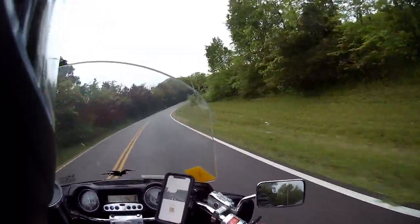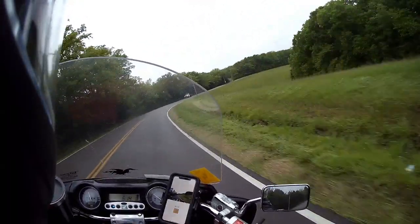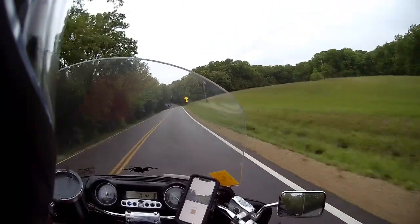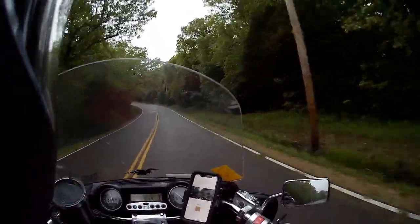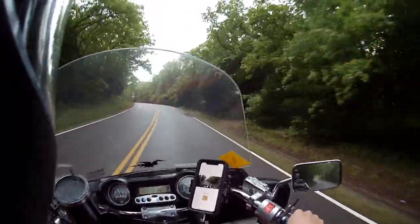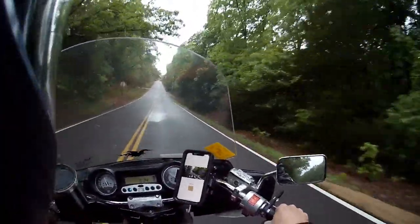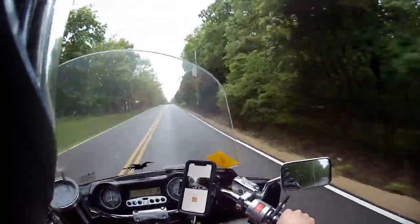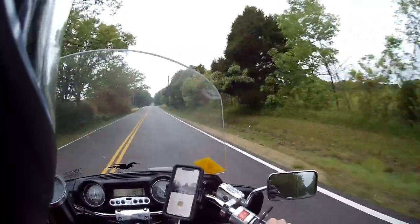And if I drop my speeds back to cruising state highways where I'm running 60, 65, 70 miles an hour, I can push my fuel range over 200 miles between my combined normal tank and my reserve tank. And that is exceptional for this motorcycle. I can't complain about that at all. And that's getting out and riding and having fun. That's what it's all about.